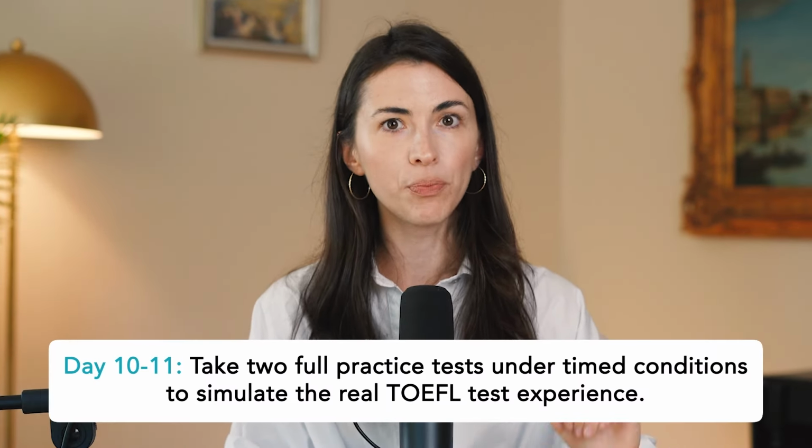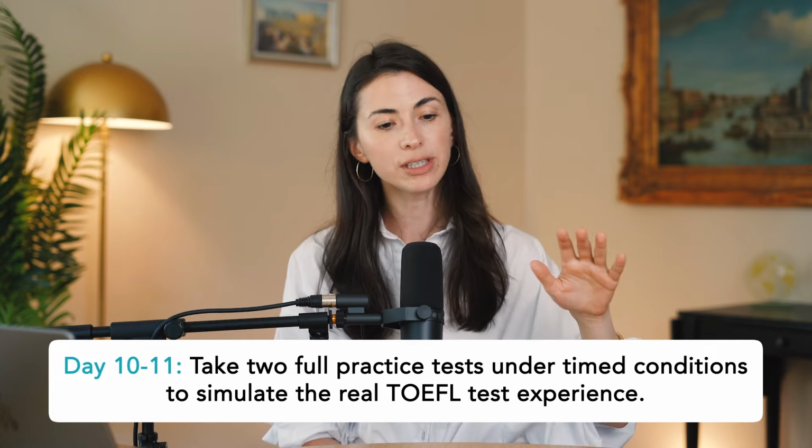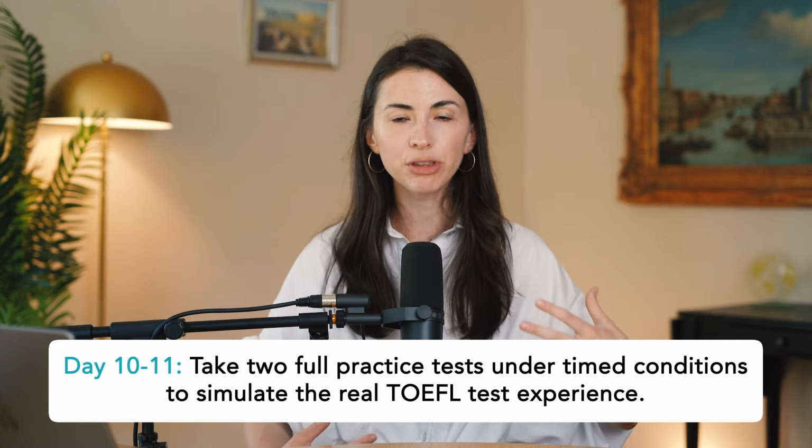Day 10 and 11, and don't do this before the test, do this on day 10 and 11. On each day, you take a full practice test. You time yourself, you kind of live through the experience, see what's going on, you feel how your body is working in this stressful environment. But don't do this the day before the test. I want you to have your energy on the actual test. So day 10 and then day 11.